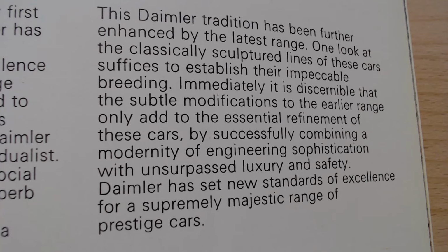I'm sure some people can educate me more on these models, but we'll look through the range for 77. So the range starts with the Daimler 66 and Sovereign 4.2 and 3.4. So we'll have a look at these texts, a few more of these rather lovely images, and of course that really nice Daimler grille.